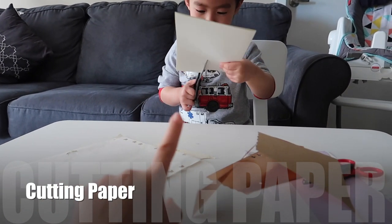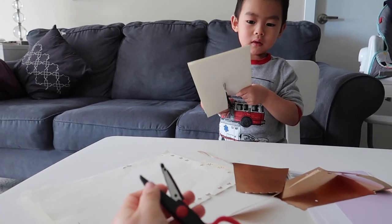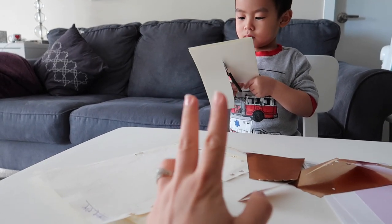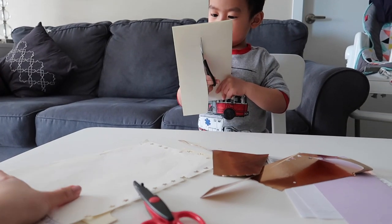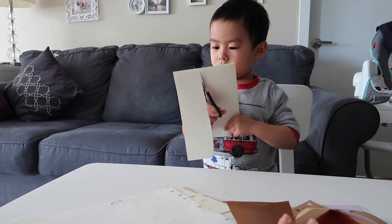I use the small scissors and this one, because I just talked to the teacher on a conference call, and the teacher said he actually knows how to use scissors already. I didn't know about that one. He can cut a straight line and a fringe. So I let him cut different kinds of paper, like the thin one, the thick one, and different colors of paper as well.